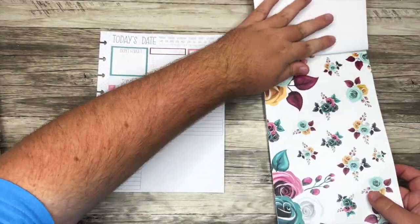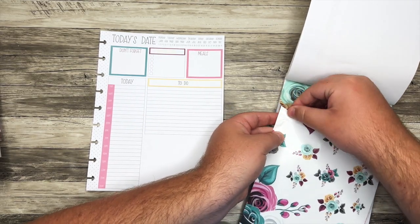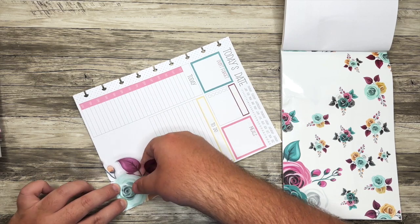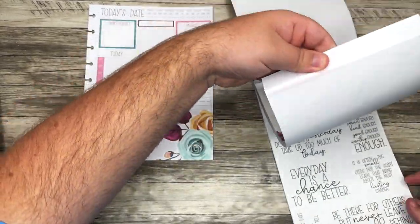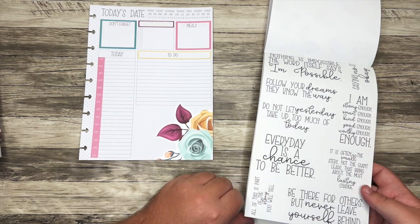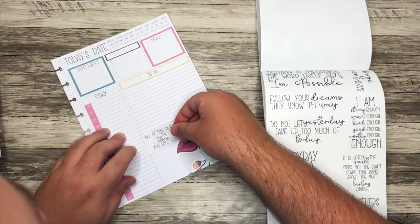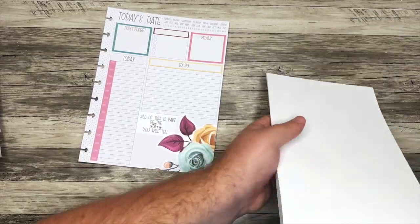Okay, now let's go to the florals for a moment and I have to do this one. This is stunning. So, like I said though, lots of different ways that you can utilize this. I'm just showing one option. And we'll put this right there in that corner. And then let's find a quote from back here that will fit there. Ooh, let's try this. All of this is part of the story you will tell. Let's try that. And I'm just going to layer that right there. Perfect.